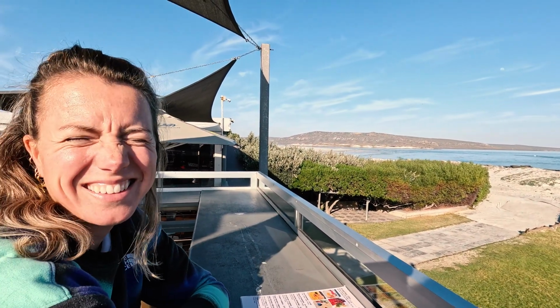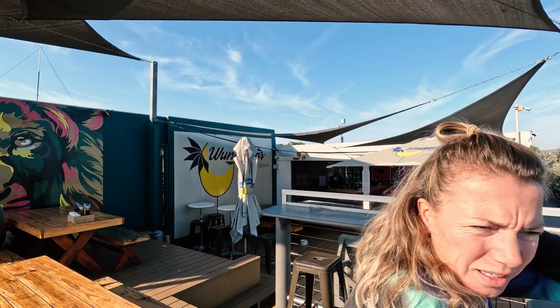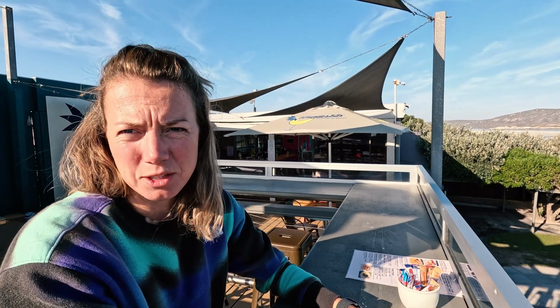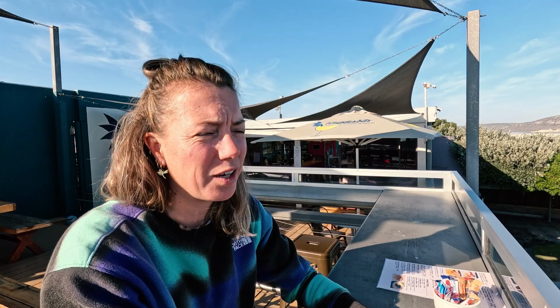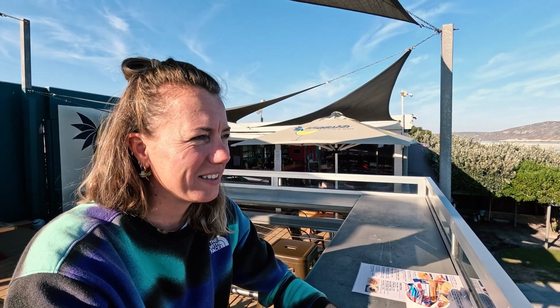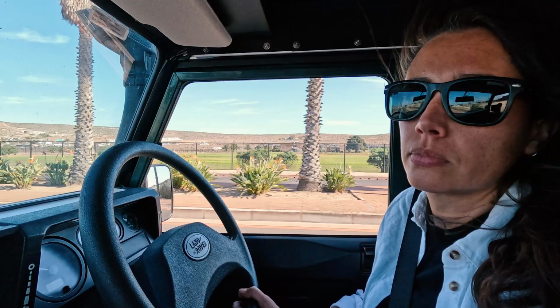Hey, where are we? We are at Wunderbar, and below us is a big kite and water sport place. Usually in summertime, it's packed here with kite surfers and other water sports enthusiasts. Lots of Europeans come here in the European winter. Right now we almost have the place for ourselves, but you can probably imagine how it will look in summertime.